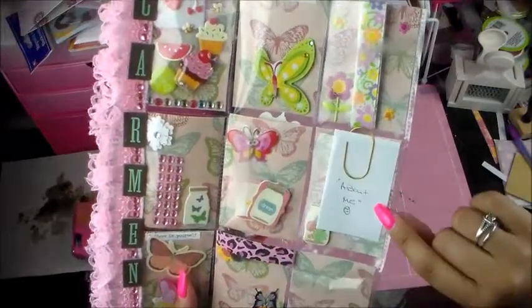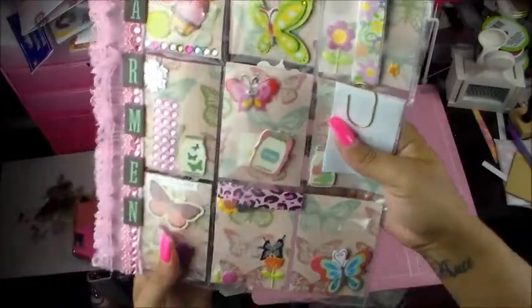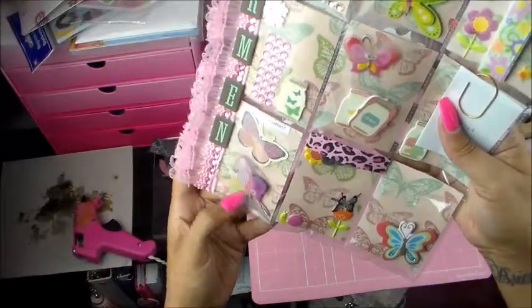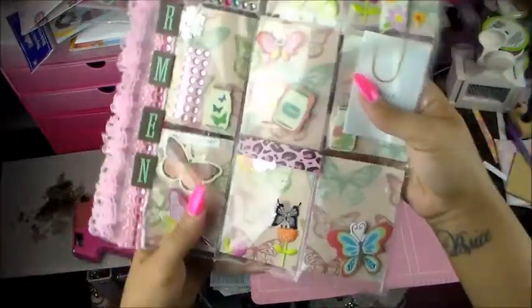Love that. Here's her about me. And then in the corner here there's a little jar. I'm going to read this off camera, you guys. And then this one says, believe in yourself, and it has this butterfly stuck down. Really pretty dimensional chipboard sticker. And then she gifted me this glitter butterfly sticker.